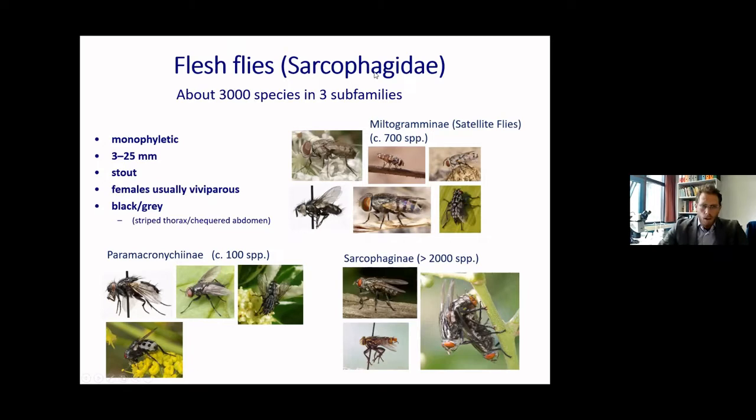This is a well corroborated monophyletic family. They vary in size between about 3 and over 20 millimeters. They're usually quite stout, sturdy looking, and the females are usually viviparous, which I will get back to later. It basically means that they give birth to live young rather than lay eggs. And overall, there's a kind of overwhelming convergence of the species in this family towards a standard coloration of the body. So black and gray with a striped thorax and a checkered abdomen.